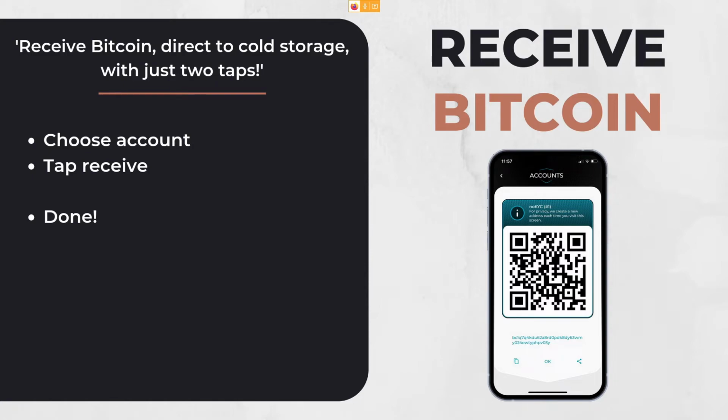That was really easy. How do we receive Bitcoin? You'll see a distinct lack of text on this screen, and that's because the steps are really, really simple. All you need to do is choose the account that you want to receive into, hit receive, and then you'll be met with a QR code on screen.